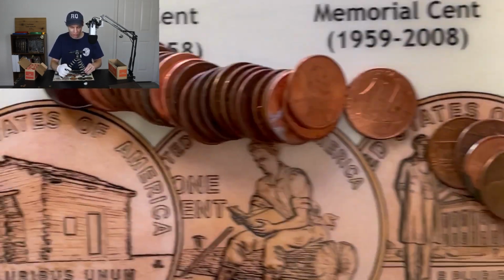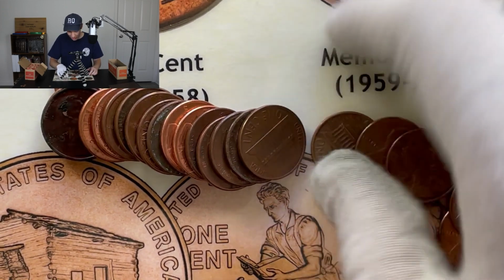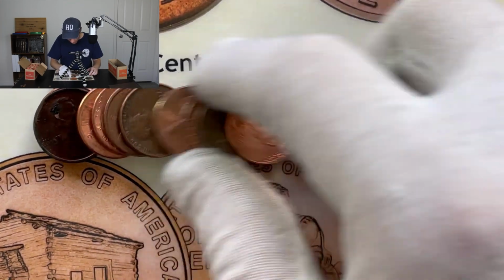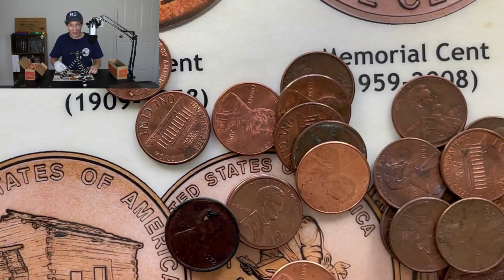Well, let's move over to this side. I didn't see anything interesting in that half of the roll. It's almost like the roll was split straight down the middle by that wheat cent that we just pulled out. Okay, so getting down to the end of it now, I'm not seeing much other than another weirdly corroded coin right there. So we'll go ahead and get on to the next roll.